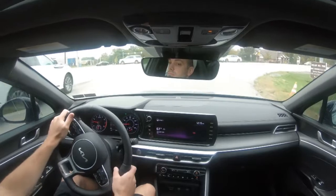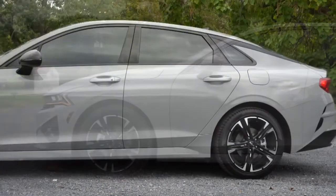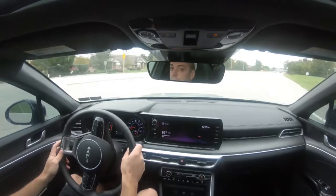But anyways, touching on suspension and handling, up front you're going to get a McPherson strut front suspension. In the back, independent multi-link rear suspension, front and rear stabilizer bars. As far as ride quality goes, it's perfectly fine. I have had no issues whatsoever in my short test drive here today. I'm on some pretty smooth roads here in Mechanicsburg though, but still no issues whatsoever.